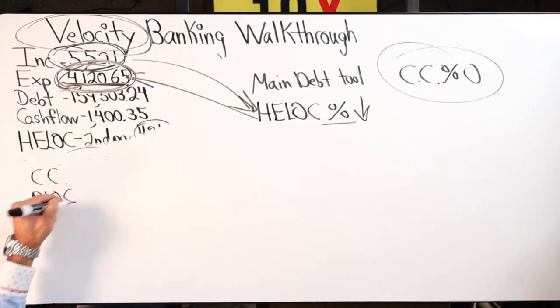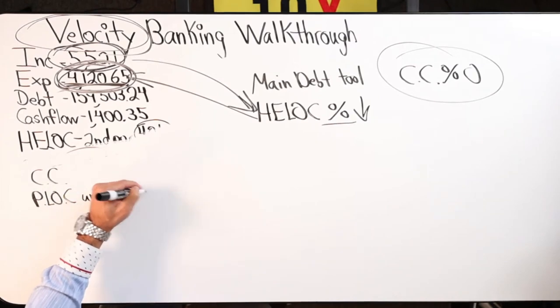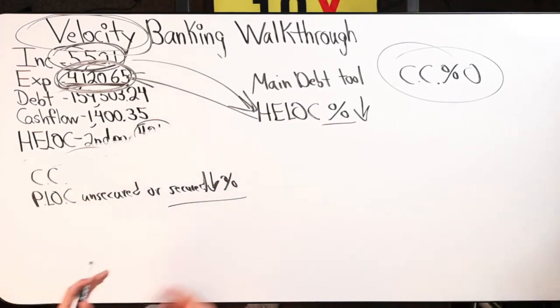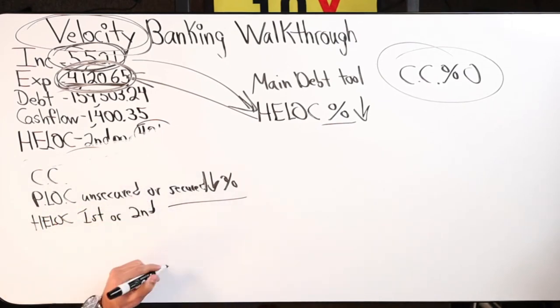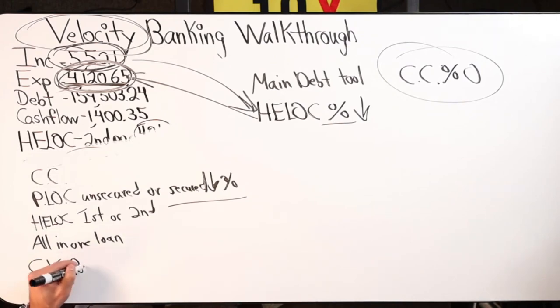The next tool is a personal line of credit. It can be unsecured or secured. Usually, or all the time, a secured is going to be a lower interest rate, but you need to lock up some capital, so you have to be okay with doing that. The third tool is a HELOC, first or second position. The next one is an all-in-one loan. The next one is a cash value policy. This requires capital.